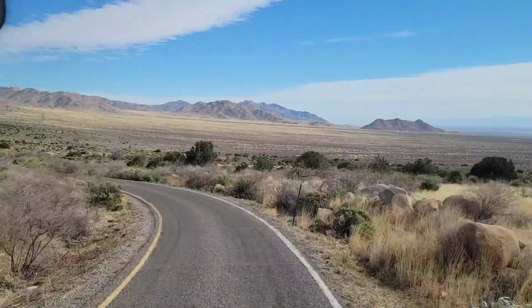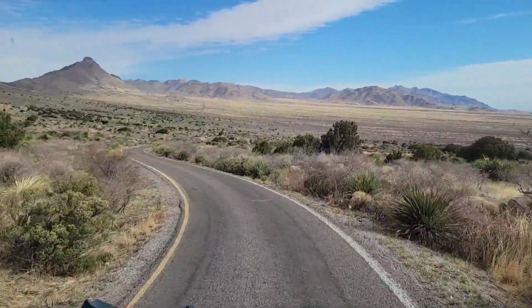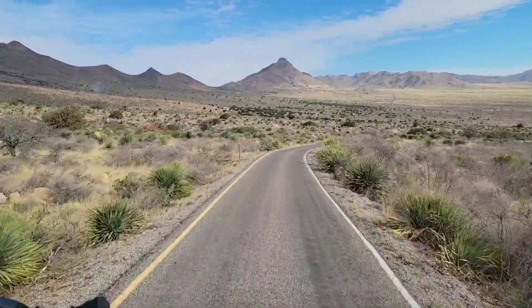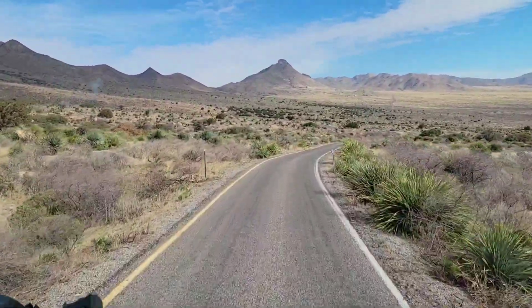Also, look out for cattle on this road. We did see quite a few cows in the morning when we were leaving, but overall this was a great camping spot for the night. We loved it.